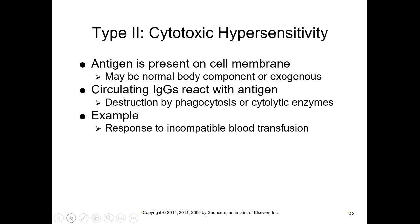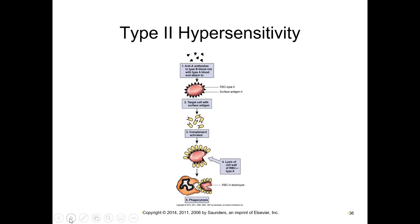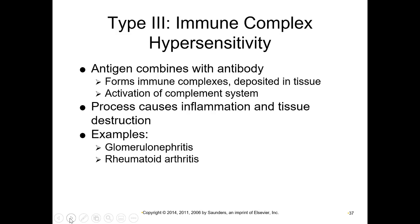Okay, type 2 hypersensitivity reactions. Cytotoxic hypersensitivity. The antigen is present on the cell membrane. It may be a normal body component or exogenous. The circulating IgGs react with the antigen, and there's destruction by phagocytosis or cytolytic enzymes. An example of this is an incompatible blood transfusion, where things are destroyed by phagocytosis. A type 2 hypersensitivity you can see here, and you can see phagocytosis at the bottom there. It's a fascinating function of the cells.